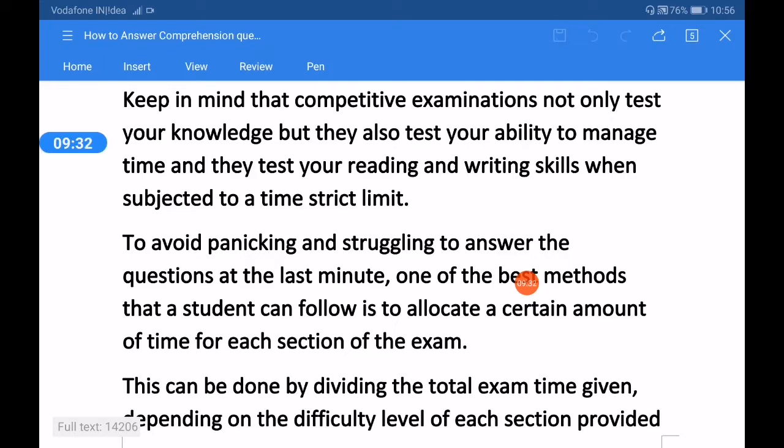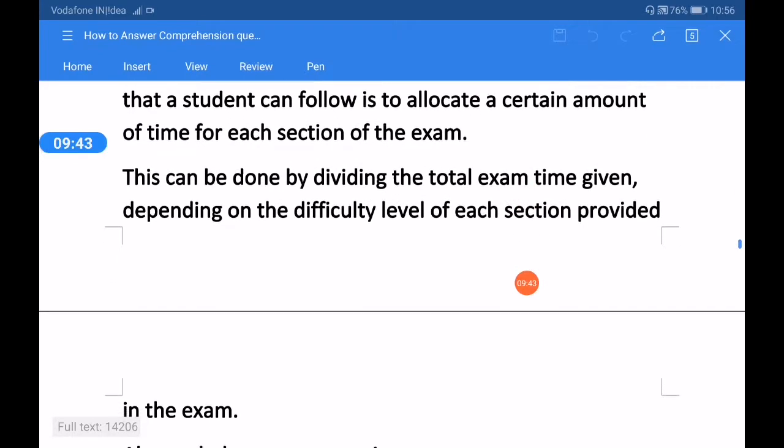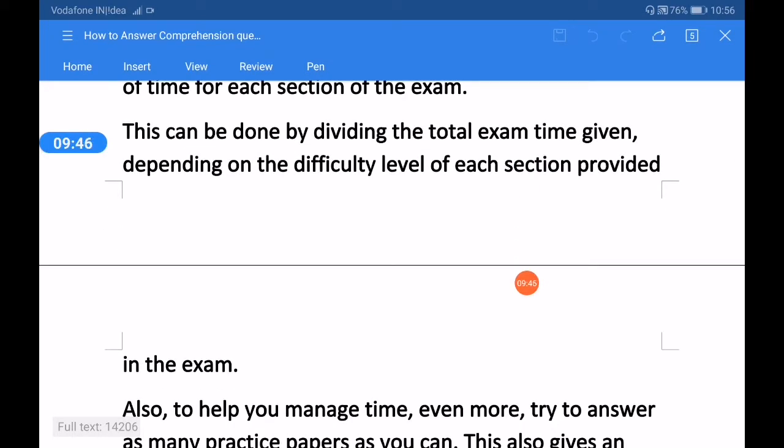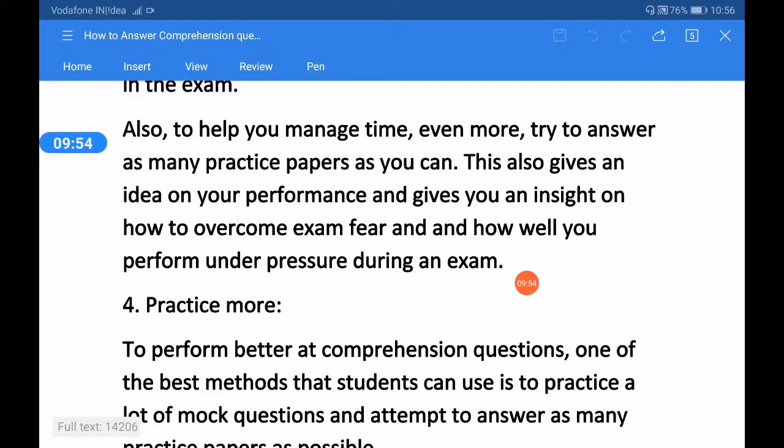To avoid panicking and struggling to answer the questions at the last minute, one of the best methods that a student can follow is to allocate a certain amount of time for each section of the exam. This can be done by dividing the total exam time given depending on the difficulty level of each section provided in the exam. Also, to help you manage time even more, try to answer as many practice papers as you can. This also gives an idea on your performance and gives you an insight on how to overcome exam fear and how well you perform under pressure during an exam.